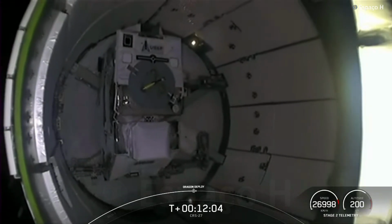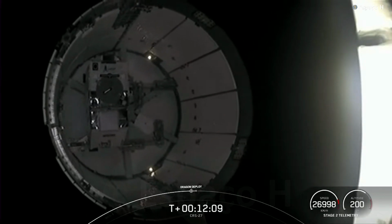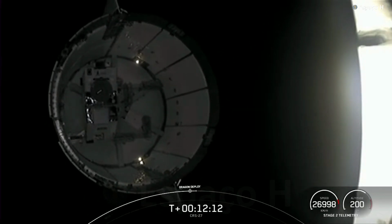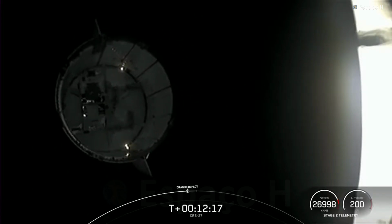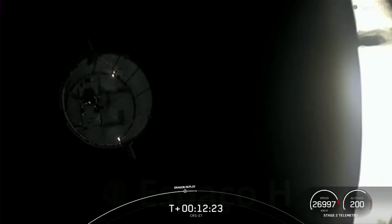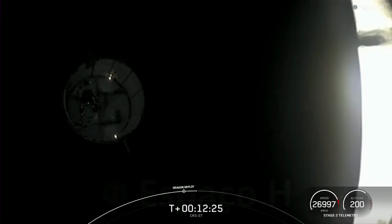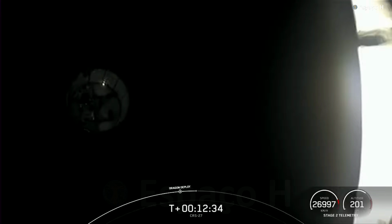And if you're just joining us, you're watching a live view of Dragon successfully disconnecting from the second stage, heading to the International Space Station. This is the 27th commercial resupply mission to the International Space Station for NASA. This is SpaceX's 17th mission this year and second Dragon flight to station for 2023. We lifted off about 12 minutes and 23 seconds ago from Kennedy Space Center at Historic Launch Complex 39A. And there you can see Dragon slowly drifting away from the second stage. The next milestone coming up is the nose cone opening sequence, which protects the docking ring and navigation sensors.